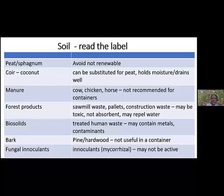Pine or hardwood mulch is not really useful in a container unless it's a huge container that you're having trouble getting weeded. And fungal inoculants, like mycorrhizal fungi, the beneficial fungi you find in soil, are often accompanied in a natural environment in the roots of native plants, but purchasing that is probably not beneficial because it's an additional cost. And again, the mycorrhizal fungi may not even be alive or active anymore. So if you're using soil from maybe your woods, some garden soil, it will probably have some of those associations with the fungus in the soil already.